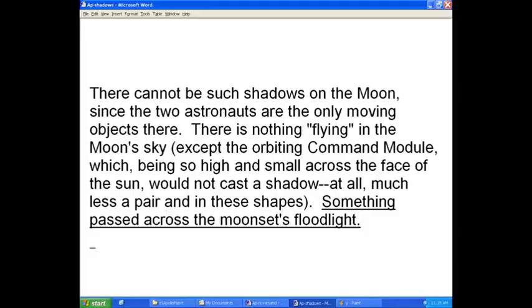There cannot be such shadows on the moon, since the 2 astronauts are the only moving objects there. There is nothing, quote unquote, flying in the moon's sky, except the orbiting command module, which, being so high and small across the face of the sun, would not cast a shadow at all, much less appear in these shapes. Something clearly passed across the moon set's floodlight. And that's because they were in a studio on a moon set, not on the moon.